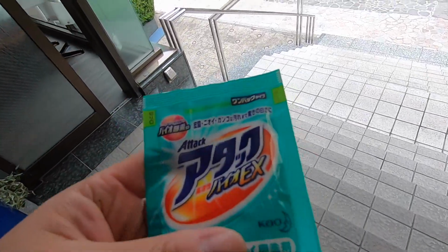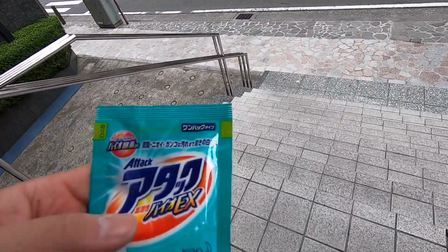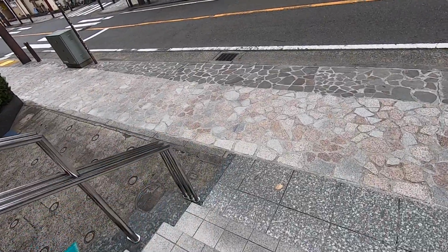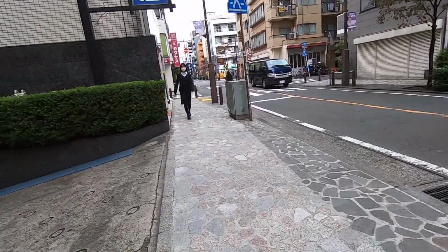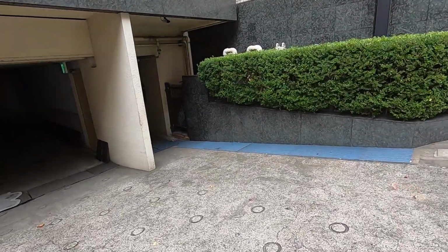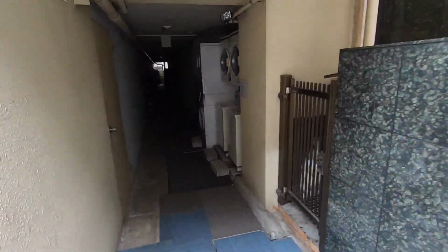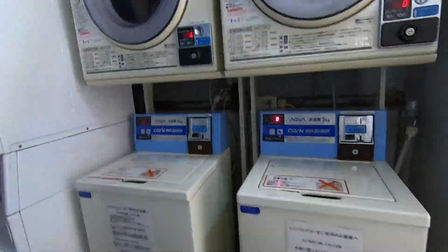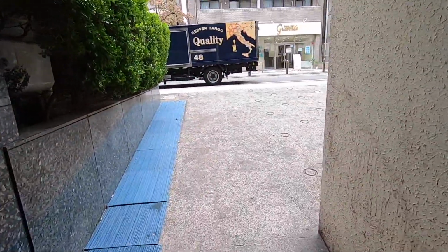So, since I have to do laundry here, I just bought this from the front desk, 50 cents. And then I have to do my laundry on this side. I don't know if you can see, quite dark. But we got the washer and we got the dryer. So I mean, it has everything I need for the 14 days quarantine.